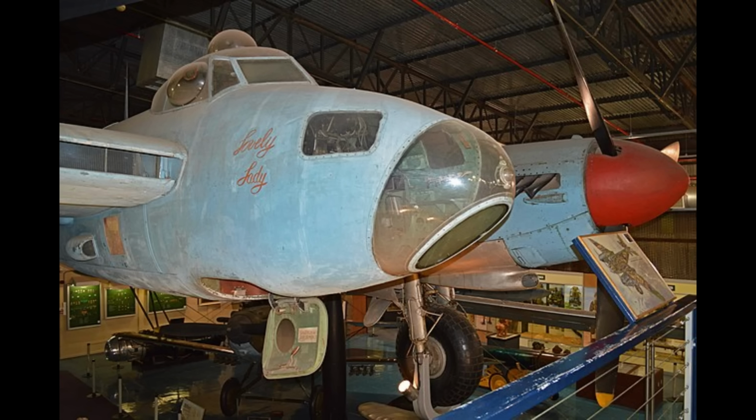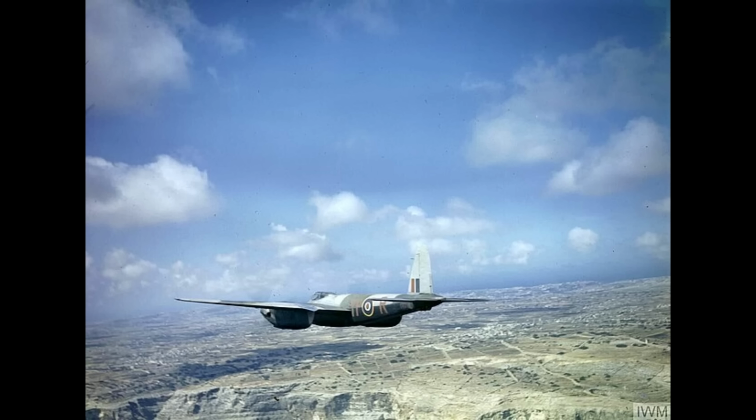Modern efforts to document Mosquito history continue. Researchers seek out surviving components, interview veterans who flew or maintained them, and compile data from scattered archives. Each piece of information adds to understanding a type that defined wooden aircraft construction at its peak, while simultaneously demonstrating why that construction method couldn't survive into the jet age.